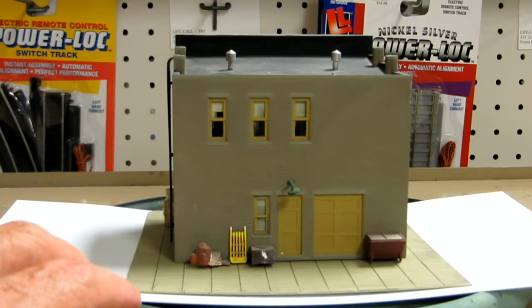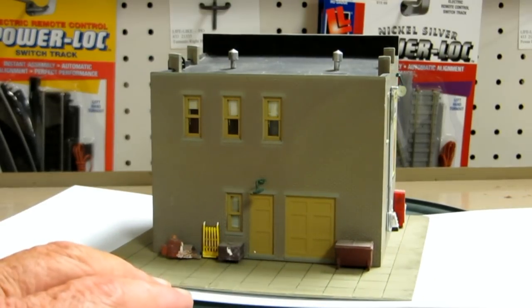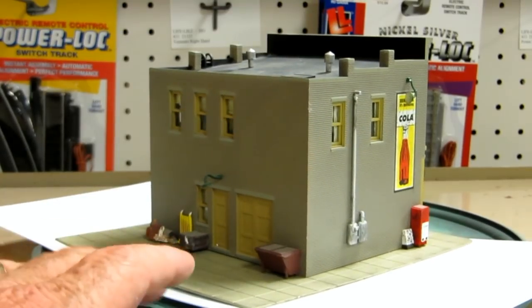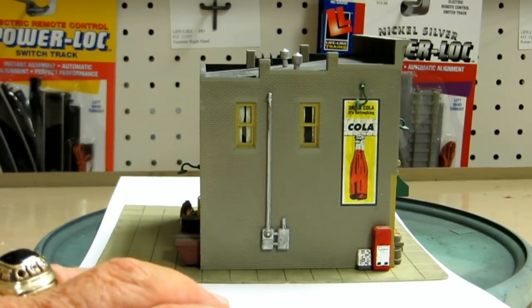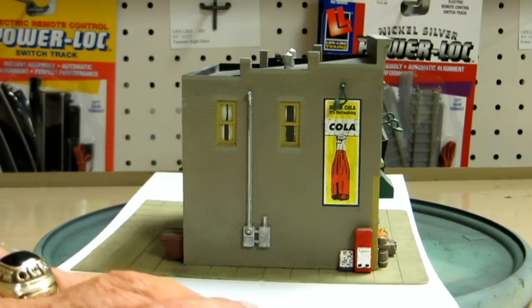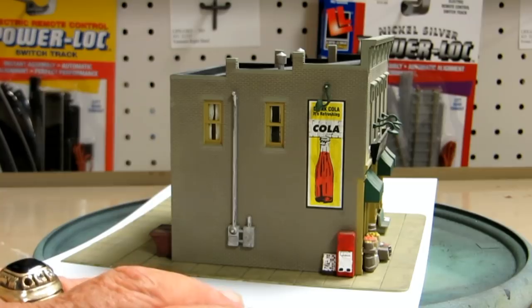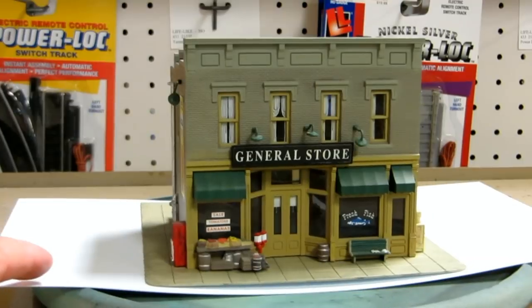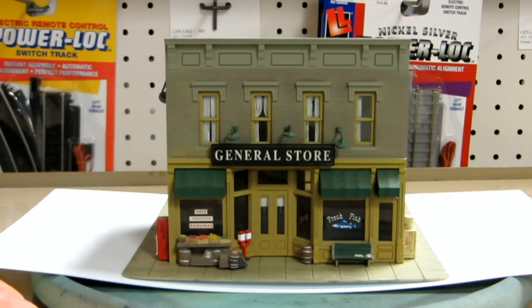Looks like a wood crate back there in the back. Got both a walk-through door and a loading door. Electrical boxes on the side. Cooler. Bottle rack right beside it for empty bottles. More signage. Does have some window treatments there in the windows.